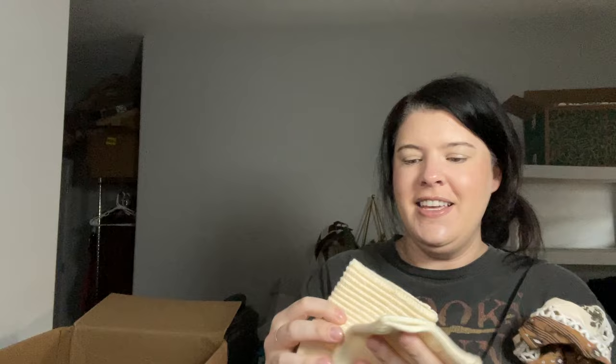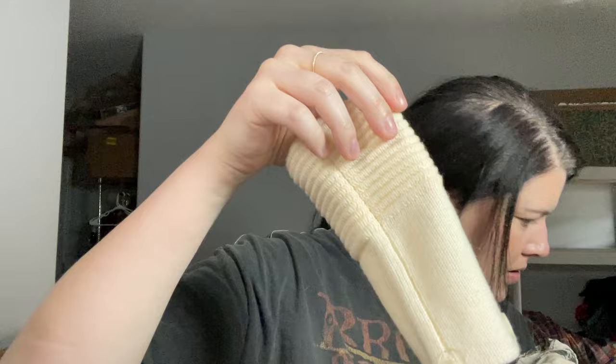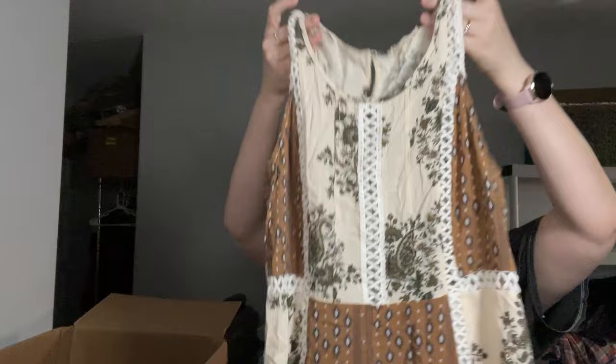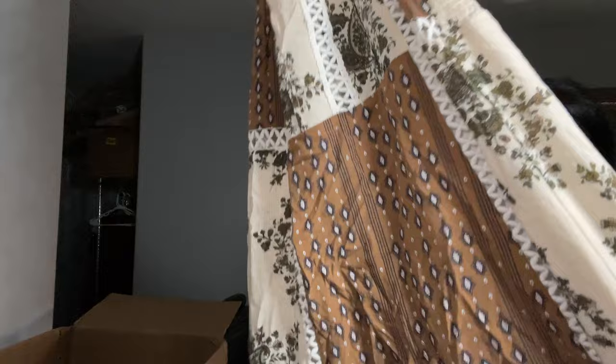Hold on, I'm seeing these. I think these go with that dickey, the Veronica Beard dickey, I could be wrong. Yeah, it's like adding the little cuffs to the sleeve. Okay, so we will keep those off to the side. Sorry, that just caught my attention. I'm like, why are there just random sleeves in here? This is Mystree, probably like a Ross brand, but cute little boho patchwork lattice type of dress. I feel like the buy sell trade stores may like that.